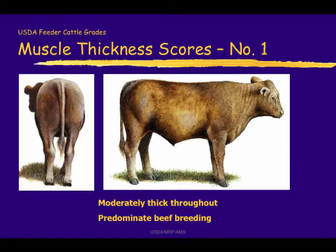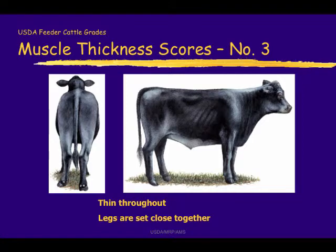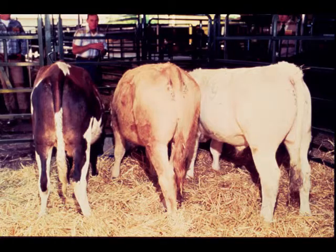Remember Jorgensen's theory? See the roundness when viewed from the side, particularly here where that muscle protrudes to the rear of the animal. When viewed from the side, the quarters are the thickest part of that animal. Compare that to a number three. See the triangular shape from here to here and down to here? Thicker up here than down here. Number four is less than a number three, of course.